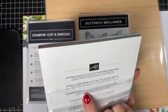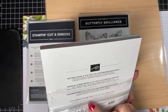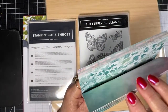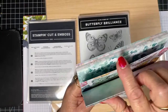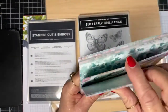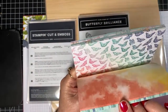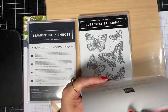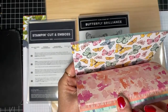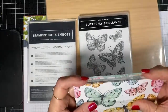There are, let's see, what does it say here? There's 48 sheets, and you get several of each design. So there's something else really cool about this, and they are double-sided. Look at the pretty kind of rainbow watercolory things on the other side. So I'm just gonna flip through it here really quick. That one's so super pretty. So if you like butterflies, I'm sure this is going to appeal to you.